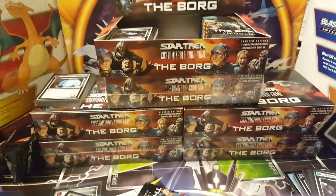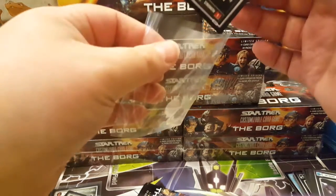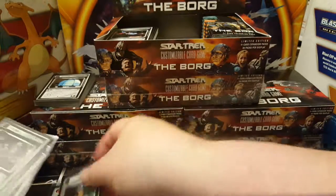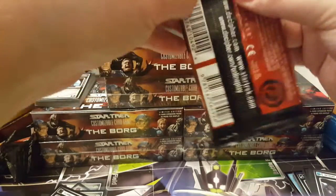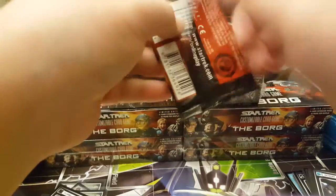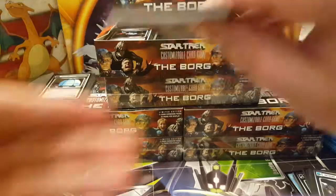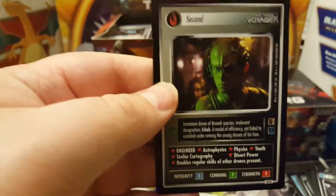Still getting quite a few. Let me just check this one real quick. Excuse me, it is a rare plus, along with those other Borg ones. And here is the last pack in this 3rd of the box. There's another dual affiliation card, just a common though. And the rare is 2nd, another Borg.